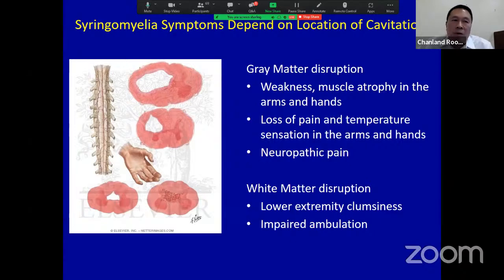Symptoms from syringomyelia will develop depending on the part of the spinal cord where the cavity is located. Most syrinxes are in the cervical spinal cord. In this Netter diagram, the top two images on the right show different syrinx cavities. When the syrinx expands into the spinal parenchyma, especially into the gray matter, patients may develop weakness, atrophy, and potentially sensory changes to the arms and hands. Neuropathic pain is very common. When the syrinx expands into the white matter, long tract signs can develop, and patients may have lower extremity weakness or difficulty walking.